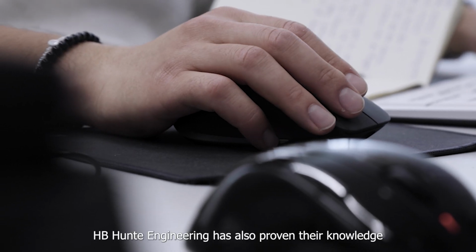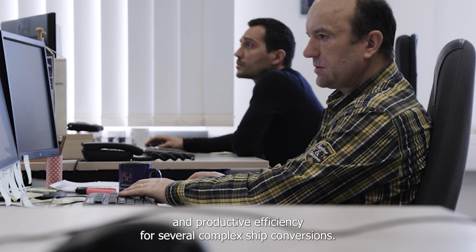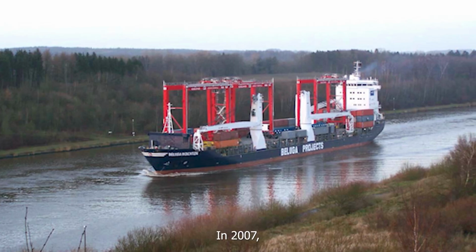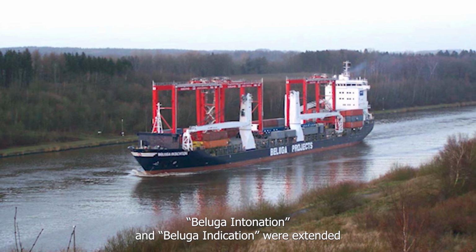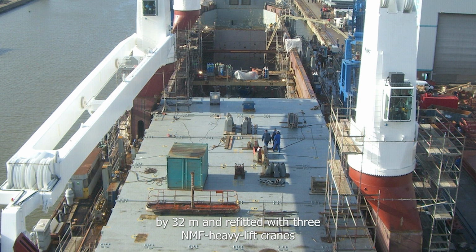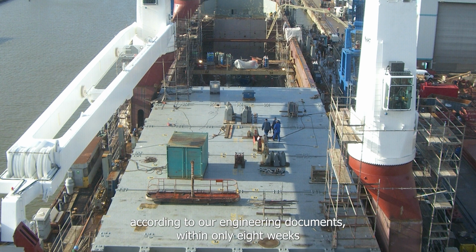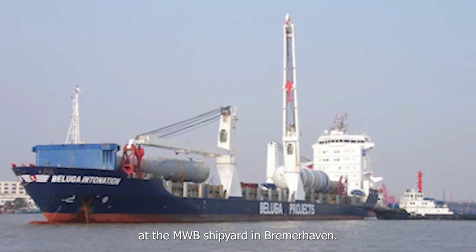HB Hunte Engineering has also proven their knowledge and productive efficiency for several complex ship conversions. In 2007, Beluga Intonation and Beluga Indication were extended by 32 meters and refitted with 3 heavy lift cranes according to our engineering documents within only 8 weeks at the MWB shipyard in Bremerhaven.